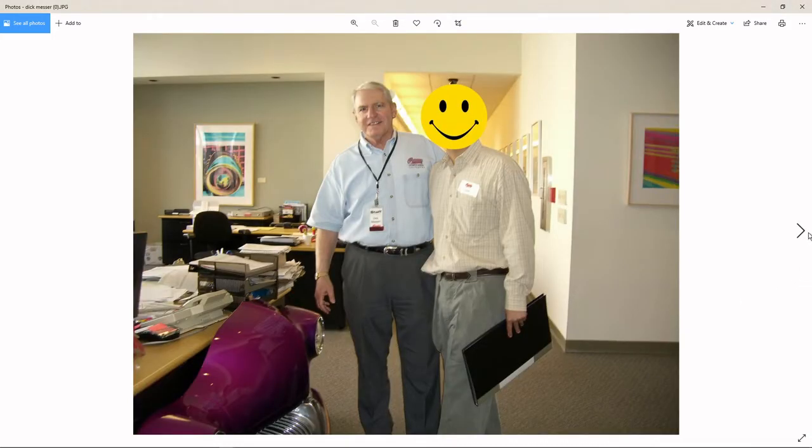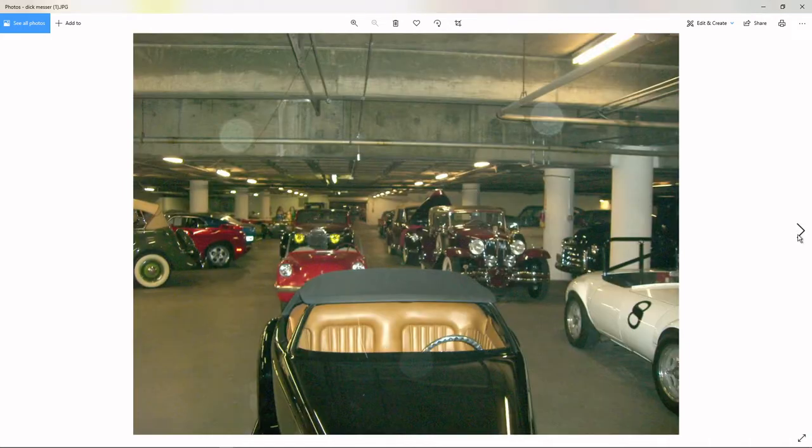Okay, so I was doing a project where I was building a car museum into the side of a mountain. So Dick Messer was the director of the Peterson Museum back in 2005. He was nice enough to take time out of his day and talk to me about how he runs that place. But then you guys don't care about that. You care about this. In the basement, it's called the Vault, all the cars that are not on display upstairs.